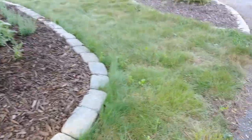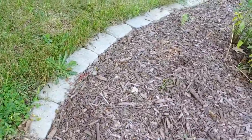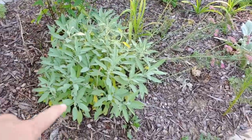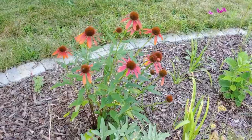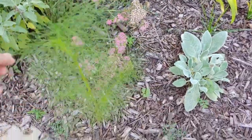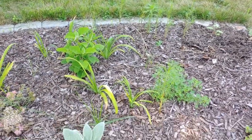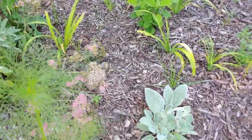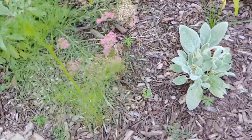And then the last and smallest of the gardens is the mailbox garden. So we have some sage that is yellowing on the bottom. We have some Cheyenne Sky Echinacea or coneflower, some pink yarrow, and self-seeded cosmos everywhere, which I didn't know would do this, but it's pretty. I like it.